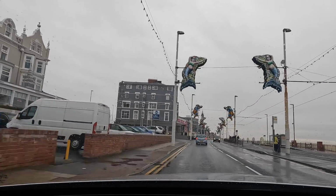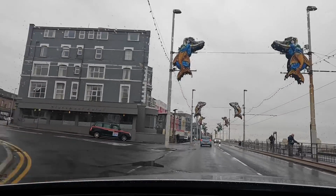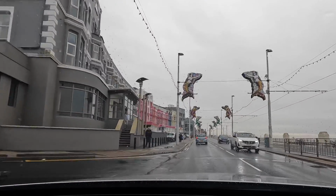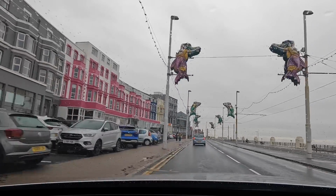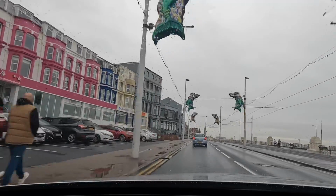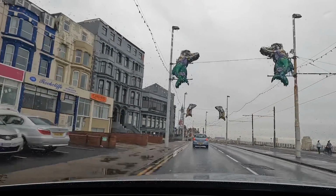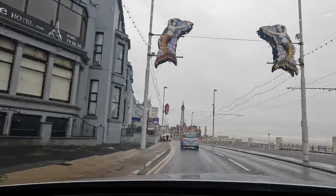So this is now approaching North Pier. Loads of hotels, loads of accommodation, plenty of places to stay. And North Pier coming into view.